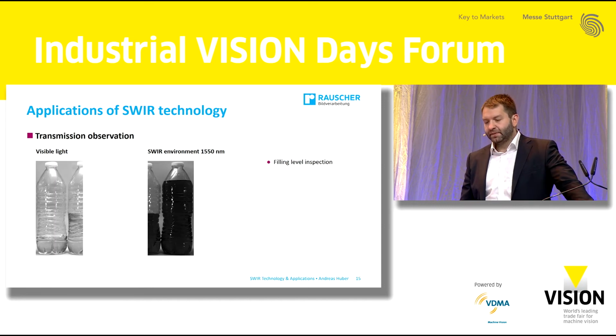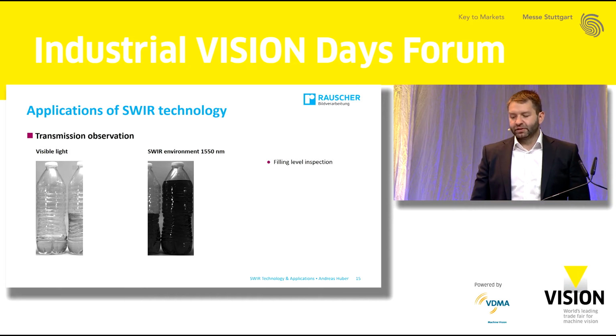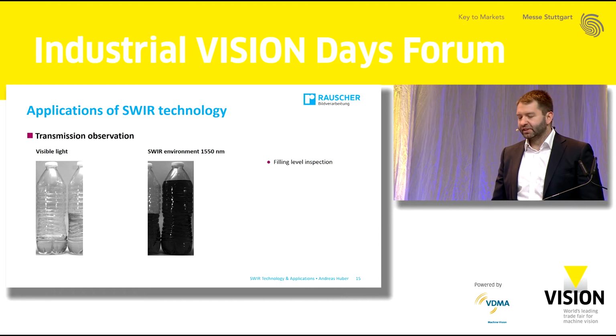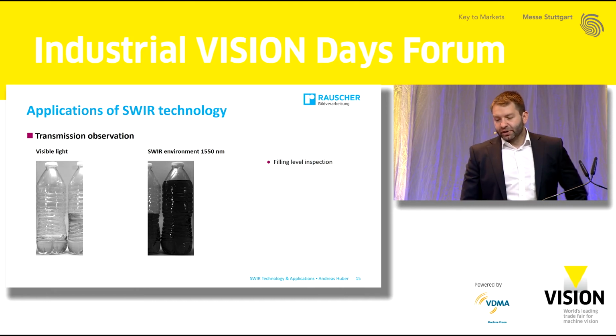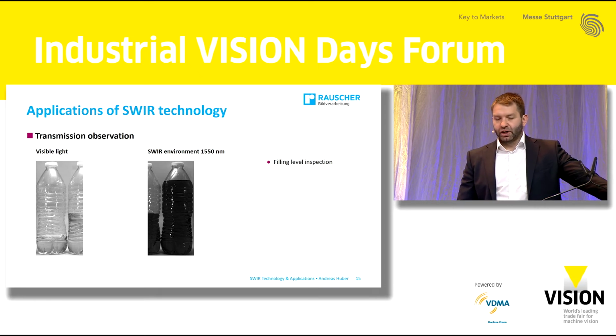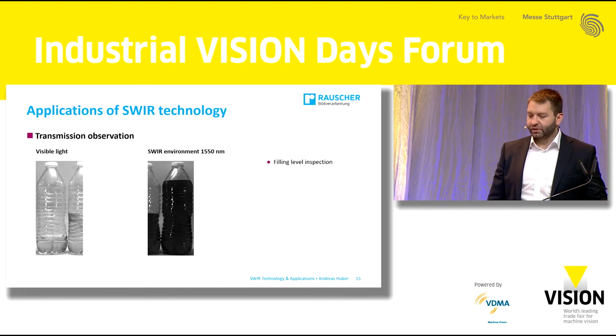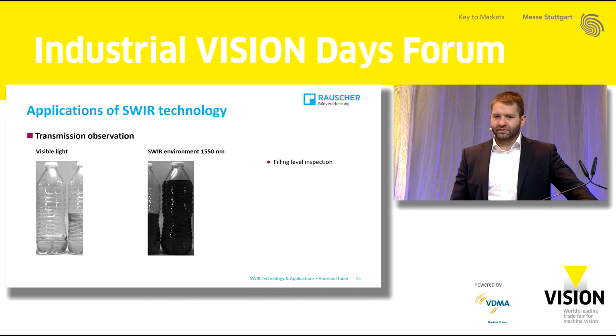Here you can see a level inspection of water. On the left side, it's very hard to see the differences because the plastic is very shiny and the water is transparent, but on the right side you see water is black. At 1550 nanometers it appears black, and so you can do a very easy filling inspection.